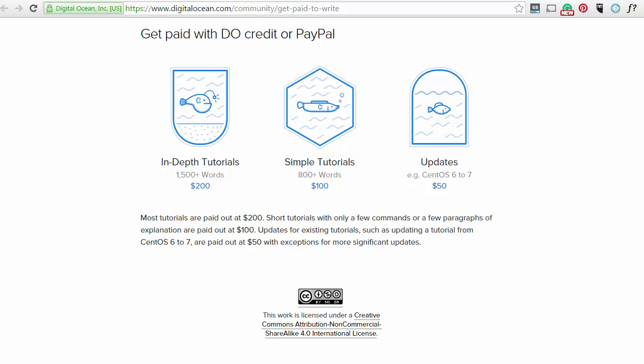Seems simple, doesn't it? Anyway, if you're a tech lover and you love to write and you want to make some money online, well, look up DigitalOcean and get paid to write for them.